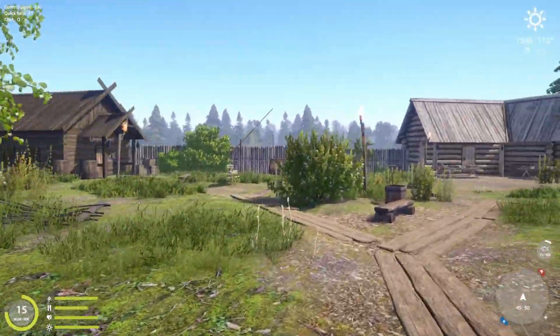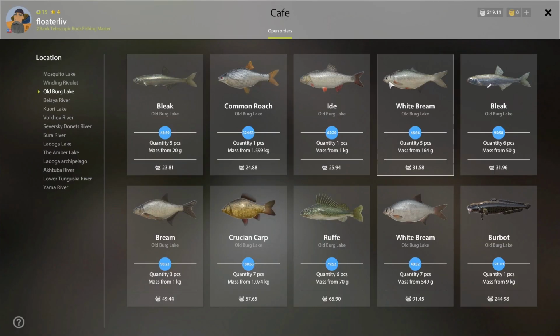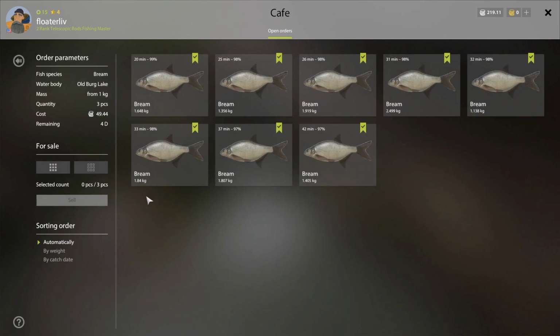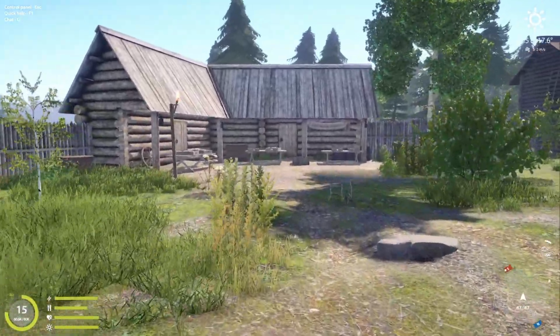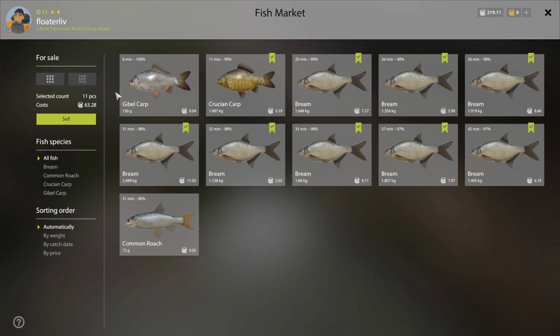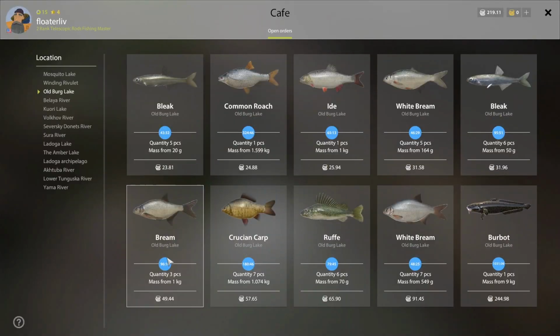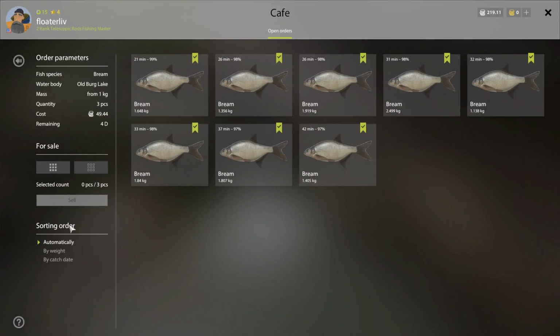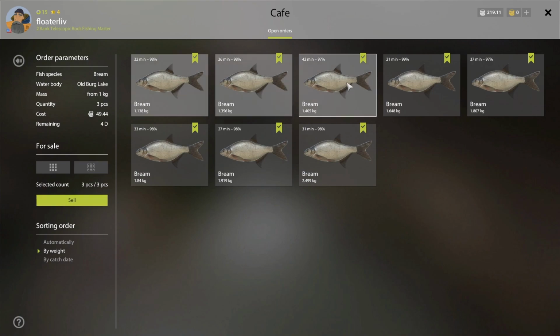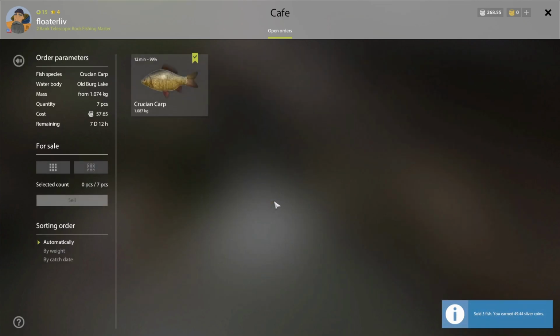All right, let's just look at the cafe, see if there's anything there. Didn't get eyed. Tiny roach, 3 1-kilo bream. We definitely got that, so it's going to be a decent day. With just the fish market, 63 silver. But that bream order's 50 by itself. So, it was 3 of them. So, 49, 40 there. 7 1-kilo crucians.